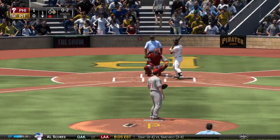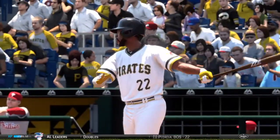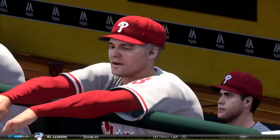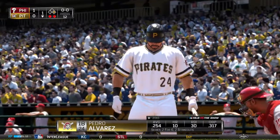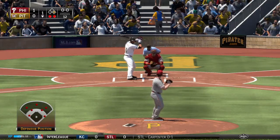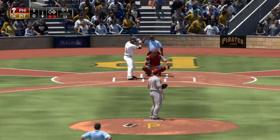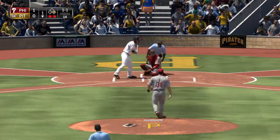You might see a lot of hits in this game, especially in the daytime, the ball likes to travel. McCutchen strikes out. There's 2 down here in the first, and Billingsley has 2 strikeouts. Pedro Alvarez, the first baseman. One strike to Alvarez. Outside, 1 ball and 1 strike.